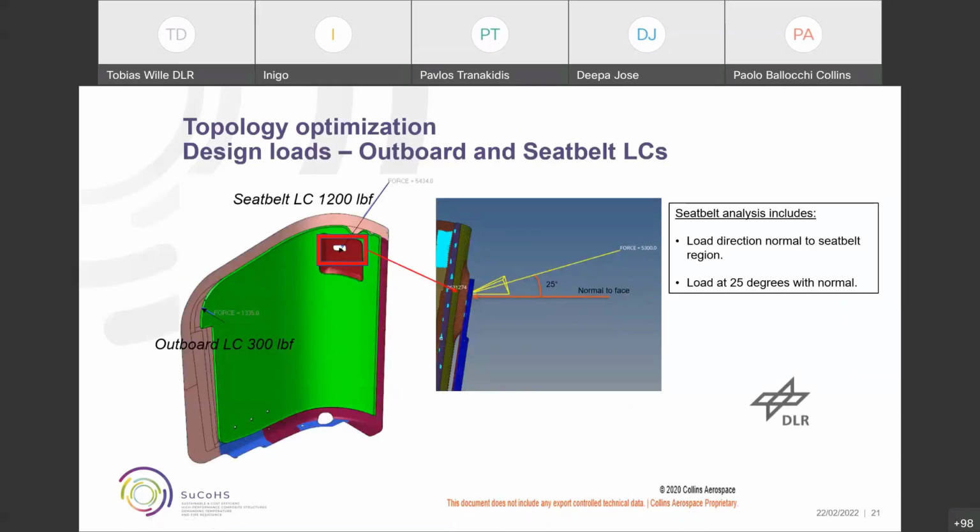So topology optimization is a mathematical method that optimizes material layout within a given design space, in our case the green area, for a given set of loads, boundary conditions, and constraints in order to maximize the performance of the seat.